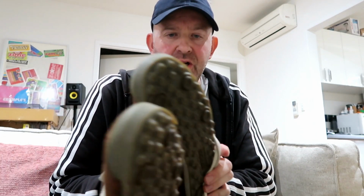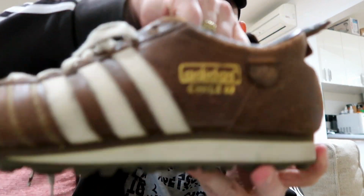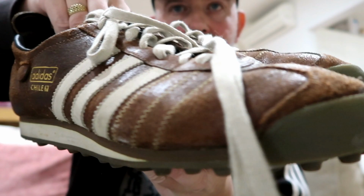Just get some leather conditioner from Renovation Station, who do the best cleaning products in my eyes. Bit of leather cream on them and they'll be absolutely mint. Chile 62, UK 11. Oh God, I've got no room.